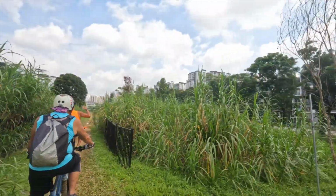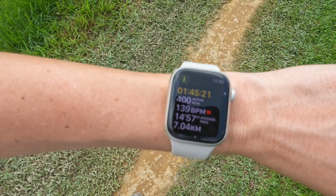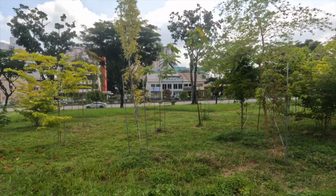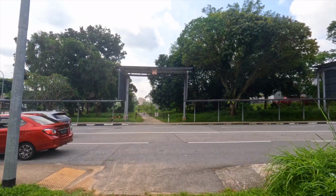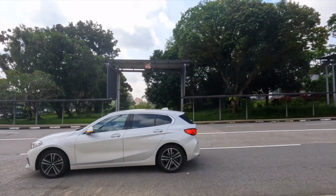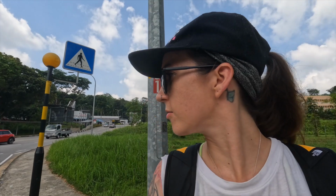Woo! Love it. I need to be over there. That's the place that I saw in the video that I watched on YouTube. But I'm going to take the crossing because there are too many cars coming in and out. So we are going to cross the road and carry on the right way.